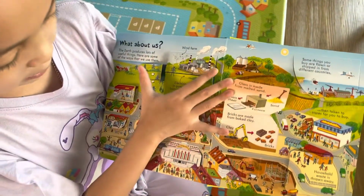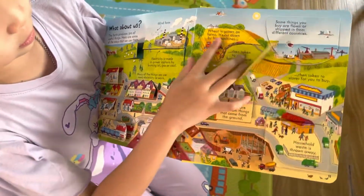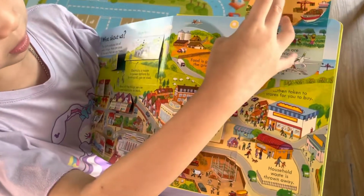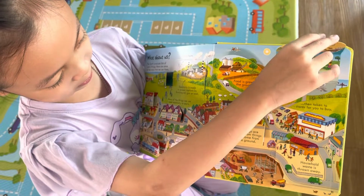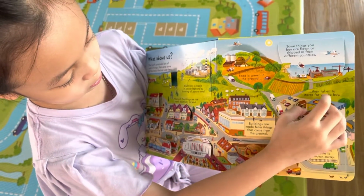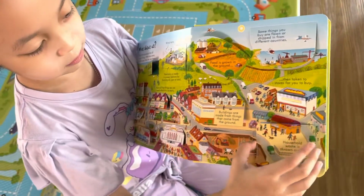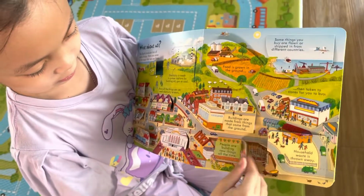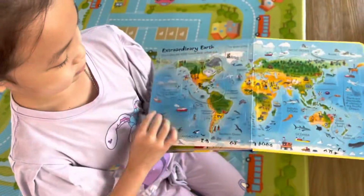So this we have a building. The building is very strong. So this is so cool too. So this, people can go to, I don't know what. So this we have a market that you are going to buy from. So this we have a building house. So let's show the next one.